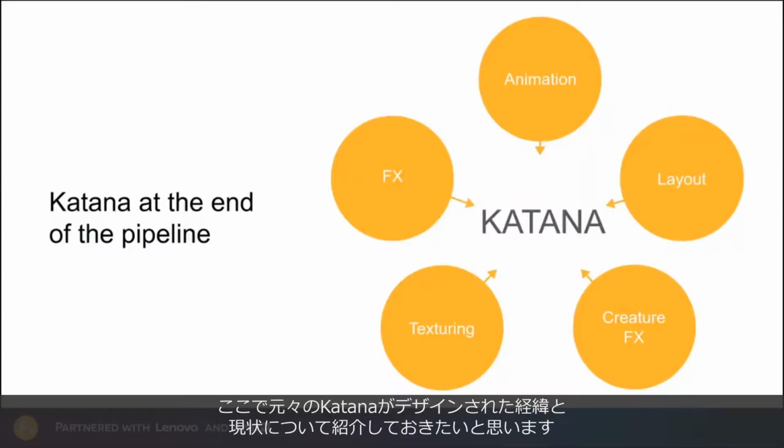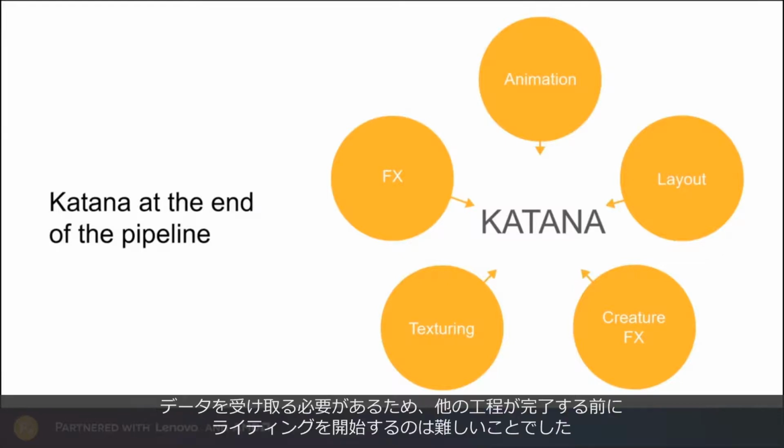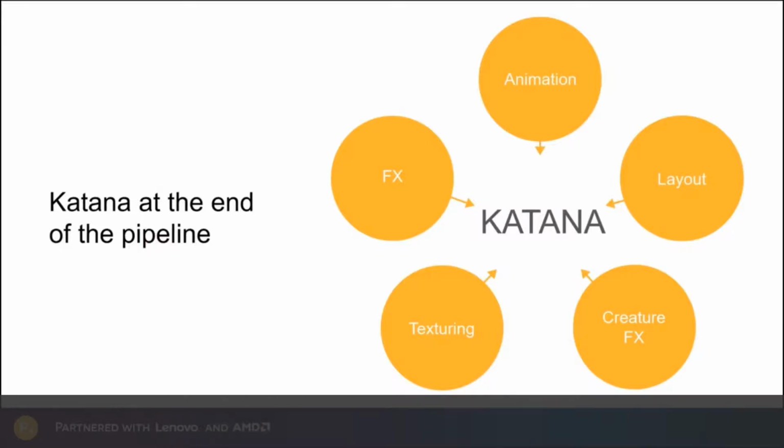Just for a moment, I want to talk about one of the problems that Katana was originally designed to solve. Traditionally, lighting has always been at the end of the VFX and animation pipelines. All of the departments feed into lighting, and historically this meant it was very difficult for lighting to start before the other departments were finished, or at least nearly done.